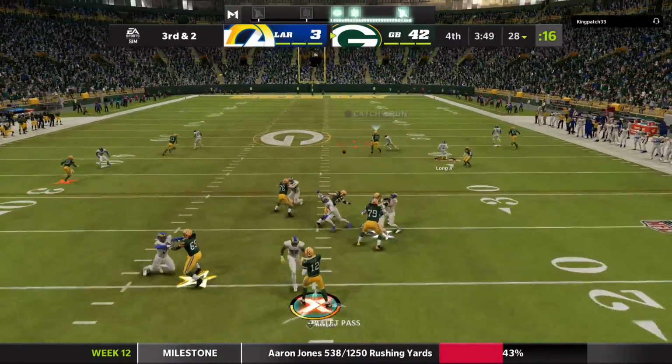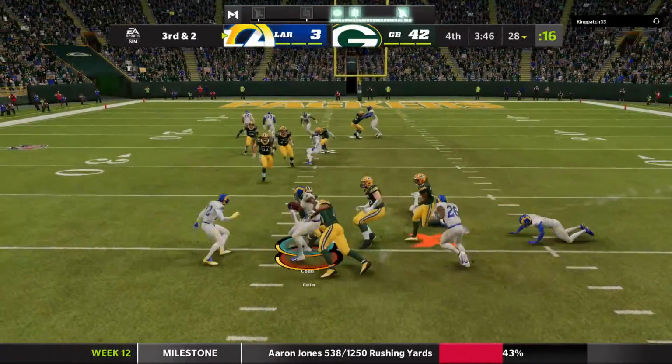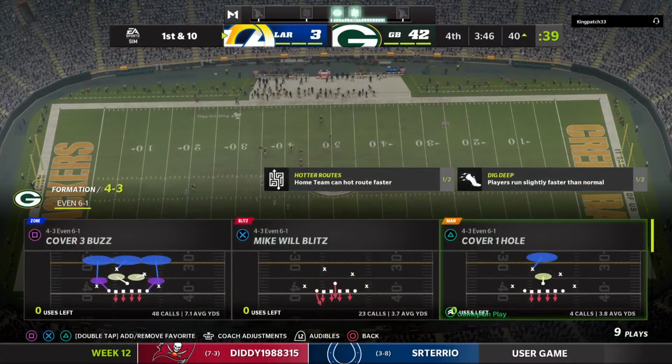Now Rodgers. And my goodness, another interception. Picked off near the 42. And they are going to set up shop at the 40-yard line.